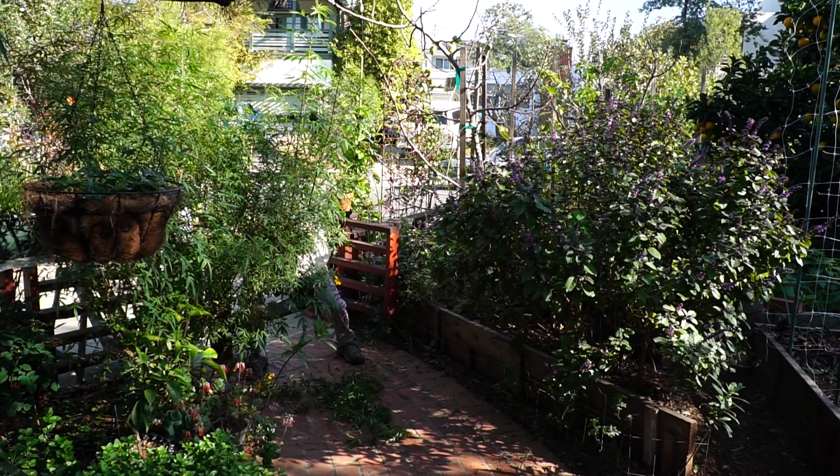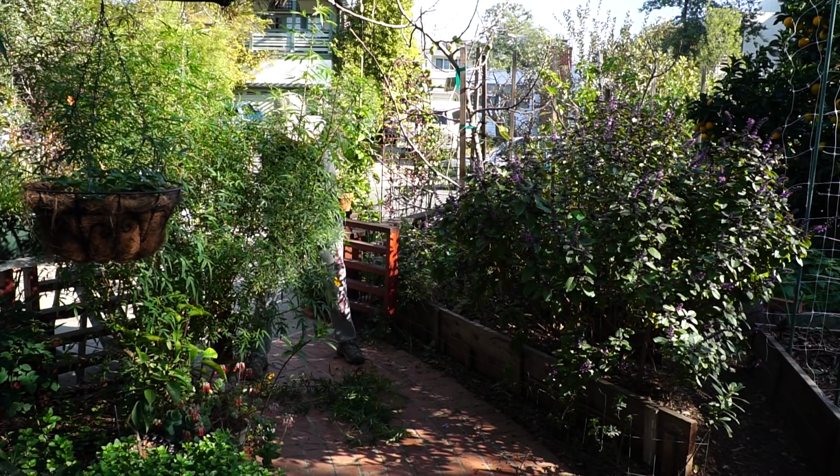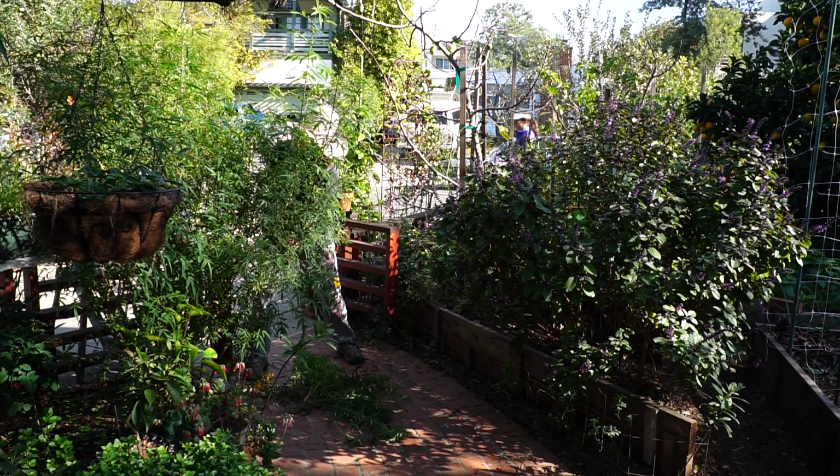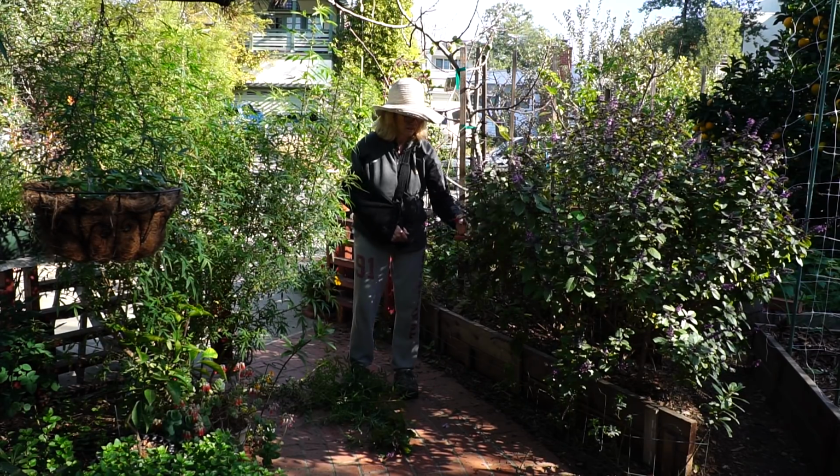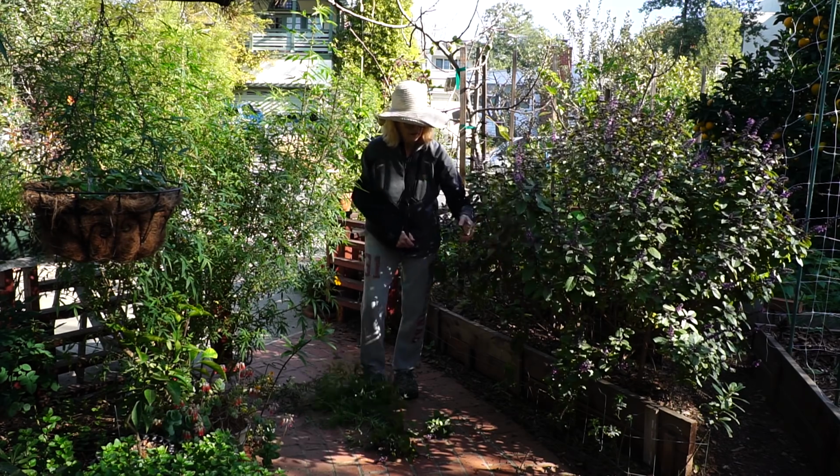Between the vigorous perennials, Mexican sunflower on the left and the African blue basil on the right, the walkway is always closing in, and I have to prune them back.